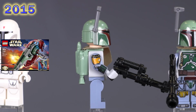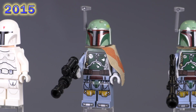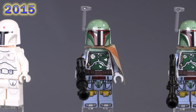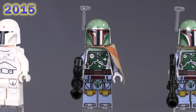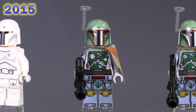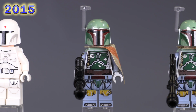Here we have the UCS Slave 1 exclusive Boba Fett. So they finally brought back printing on his arms, which is great. You can see he's still got the toe printing, the leg printing. The body is pretty much the same as what we got from other versions of Boba, though now you can see that the ponytail is a lighter print. Also, you can see the insignia next to the ponytail is actually a little bit wider than the one that we have on the other Boba Fett right there.